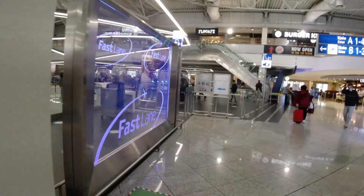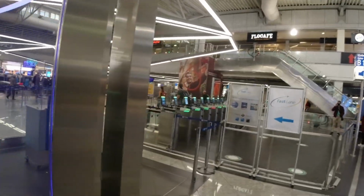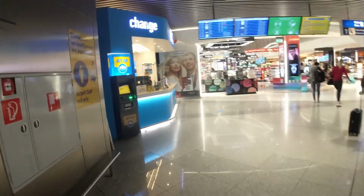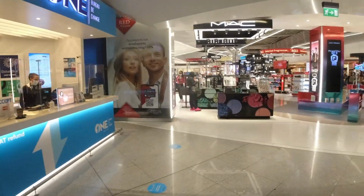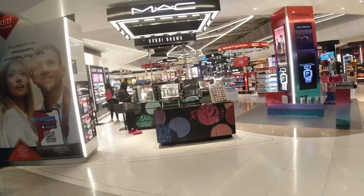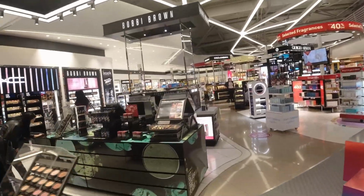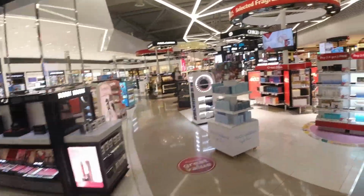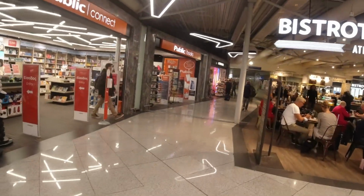My business class ticket gave me access to the priority lane, although everything was pretty quiet and quick. Lufthansa departs from the B gates of Athens Airport, which I am reliably informed is the Schengen area of the airport. And it looked quite a lot nicer than the A wing through which I'd travelled outbound to Cairo. After the obligatory walk through the duty-free area, the terminal had quite a few shops and restaurants and was quite busy.